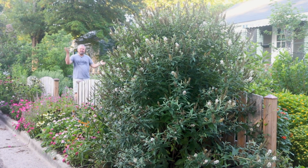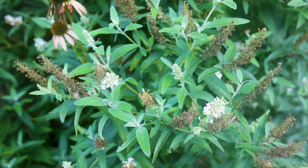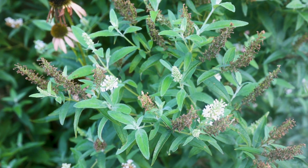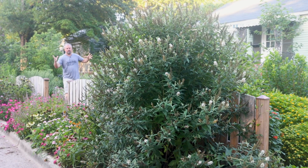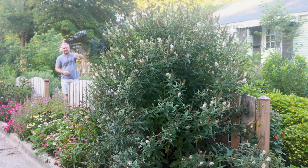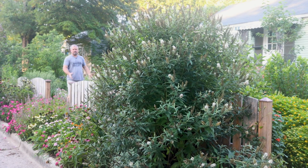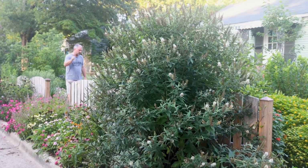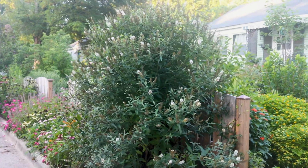Deadheading butterfly bushes is one of those things that seems like a lot of work. So typically, more often, what I'll do is just let them almost bloom out, where two-thirds of them are spent flowers, and then just prune the thing. If I just do a little bit of pruning on it, it'll flush back out and be back in full bloom again. So that'll be my strategy on that one.